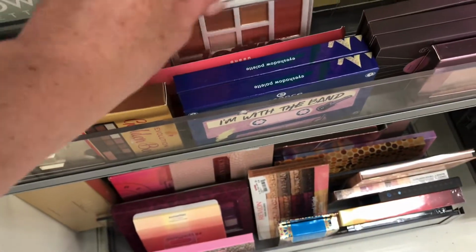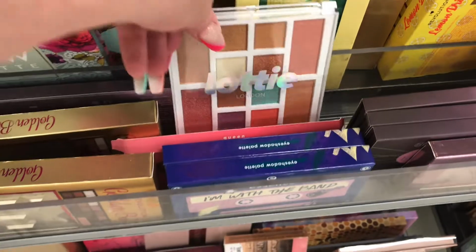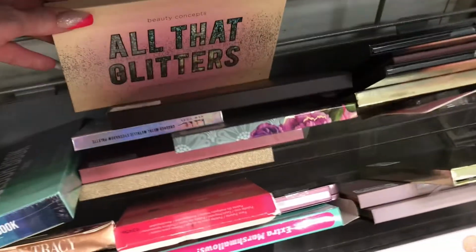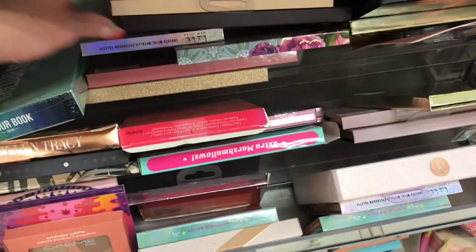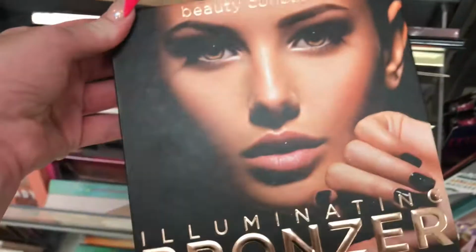Honestly, it's something I do appreciate, because a lot of the times in TJ Maxx, you will find something that is really beautiful but has also been tampered with. So I do appreciate that they did have that wrapped up like that. As you can see, there are just so many eyeshadow palettes right here.